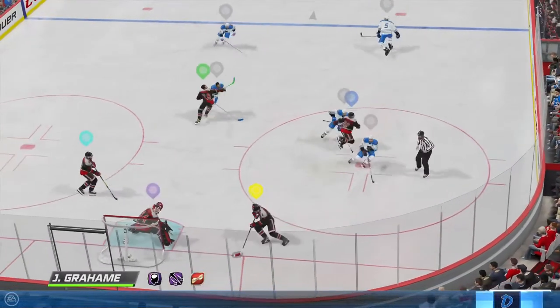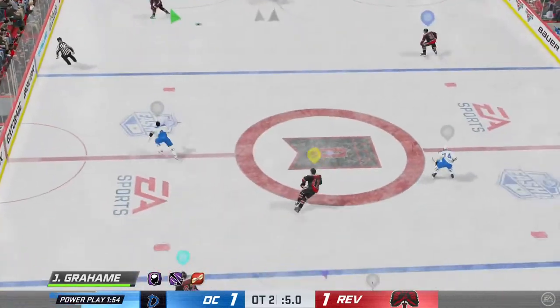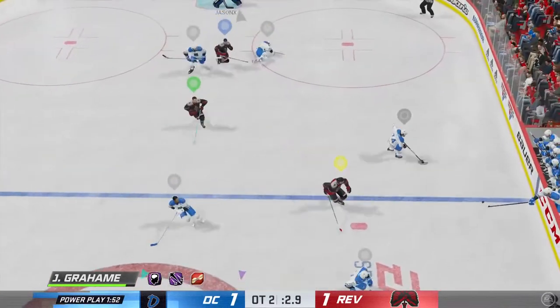Jay Claus wins the faceoff. Trying to get the puck out of harm's way. And he gets the job done. Big thumbs up clearing that one.